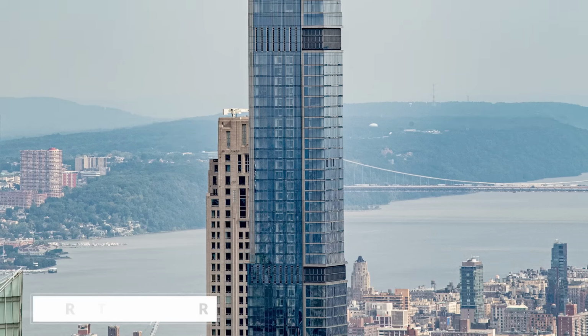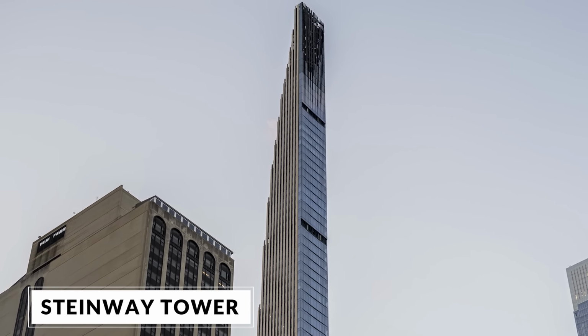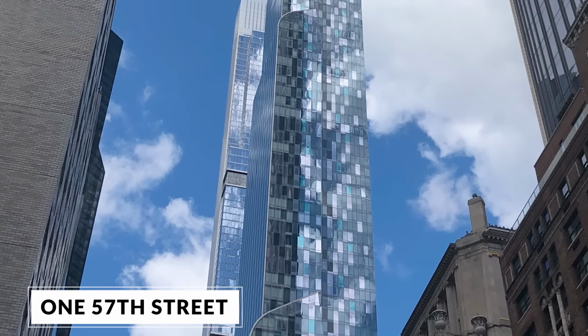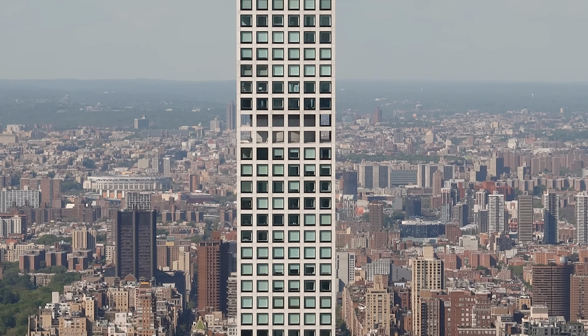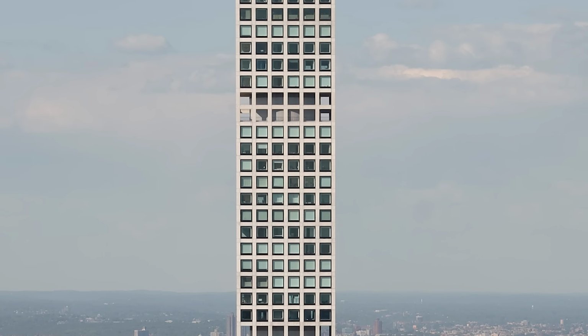The others being the Nordstrom Tower at Broadway, the Steinway Tower close to 7th Avenue, and 157th Street by Christian de Portzamparc, the great French architect, between 5th and 6th Avenue. So what makes this building unique? It is so tall and so thin, it almost defies explanation as to how it stands up. So now let me tell you how it does stand up.